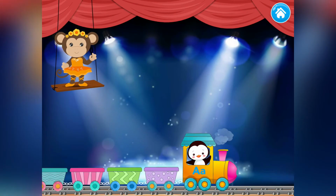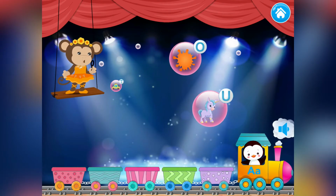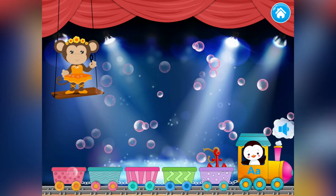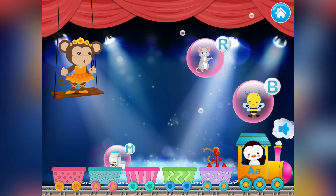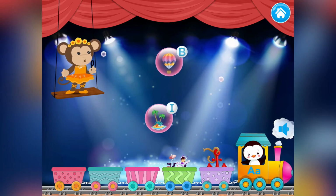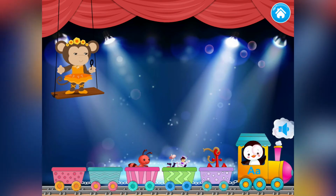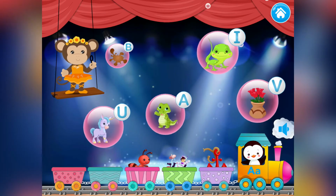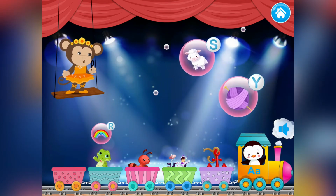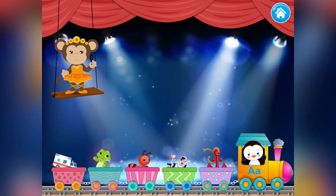Oh, Monkey Abby is here with her train. Can you help her fill it up? Tap the bubble with the letter A. Anchor. Pop the bubble with the letter A. Astronaut. Pop the bubble with the letter A. And tap the bubble with the letter A. Alligator. Pop the bubble with the letter A. Ambulance. Yay! You filled up the train!